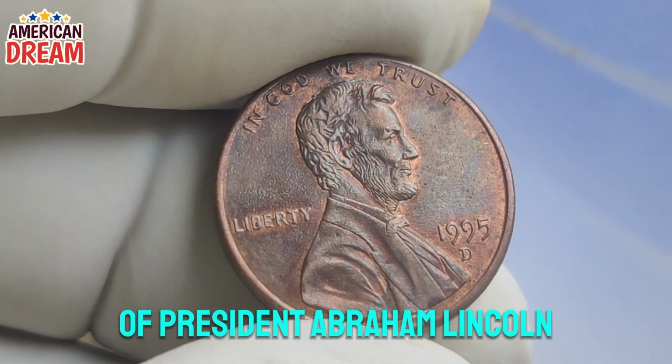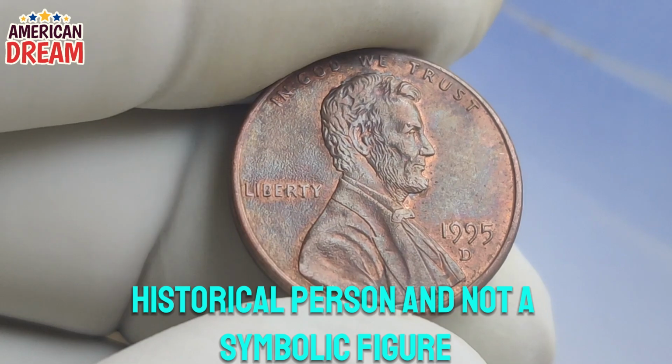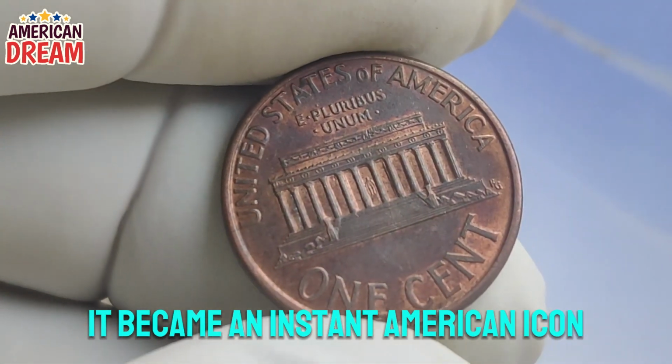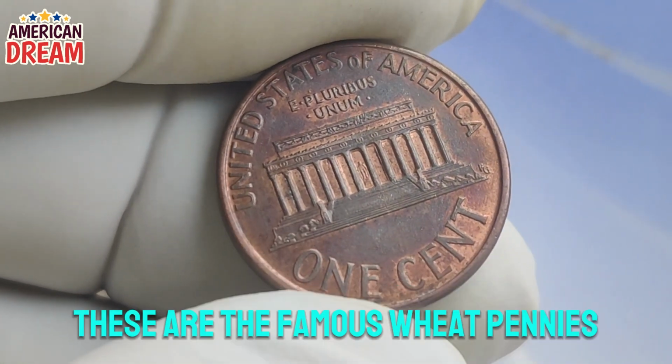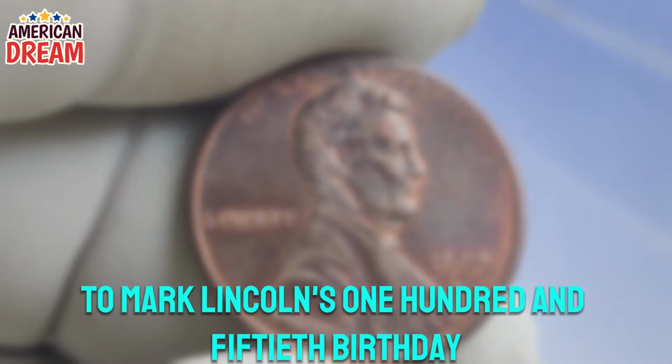We'll uncover this coin's hidden history, its rare minting secrets, the collectors who crave it, and the market prices that could make you richer than you think. So sit tight, grab your coin collection, and let's unlock the story behind the 1995D penny that's creating a buzz in the numismatic world. Let's start with the background.